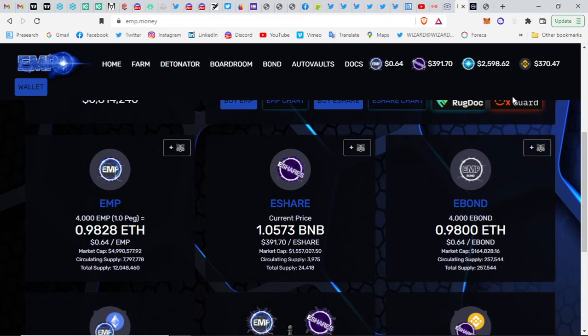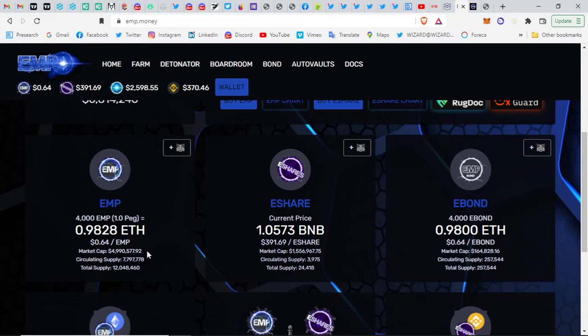So it's a great way, if you are bullish on Ethereum long term, you want to have exposure to Ethereum price, and you want to also have a yield on your Ethereum. What you could do is have EMP, the token, and use this platform to earn the yield, because when the Ethereum price goes up, EMP price goes up as well. So you will benefit from the Ethereum price appreciation if you are bullish about Ethereum. But at the same time, let's say in the Detonator, you're getting 1% per day on your Ethereum, kind of. So that's quite amazing, I would say.